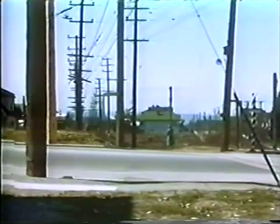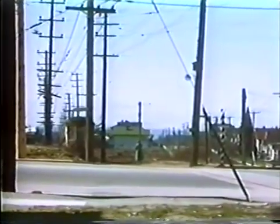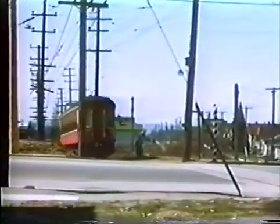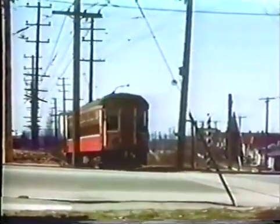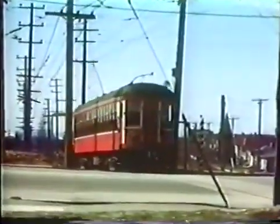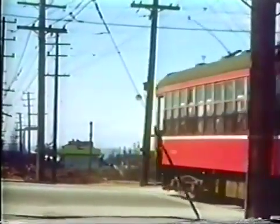Now we're veering across in the angle now. Well, he's coming up from Vancouver. They just reversed the scene here. He's coming from Vancouver now up to 1st Avenue, or up to Nanaimo Street at 1st Avenue. Now he veers over and goes down the center of 1st Avenue.